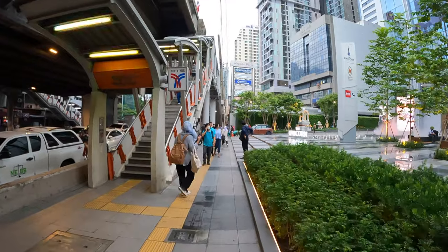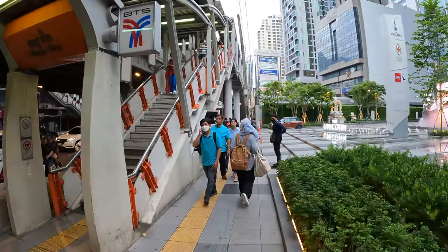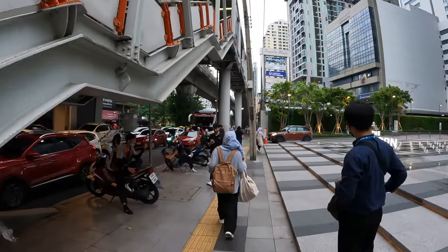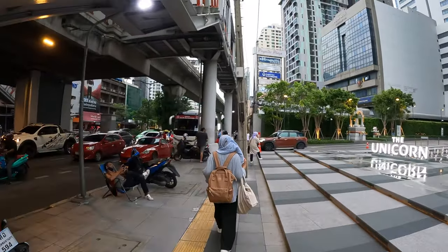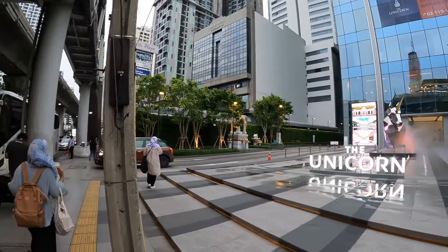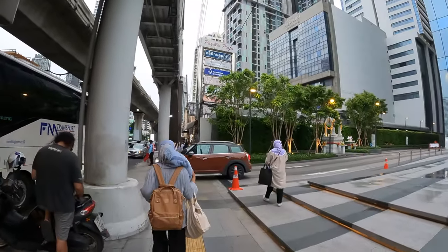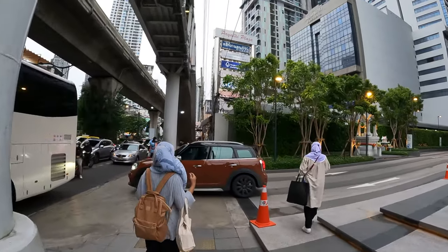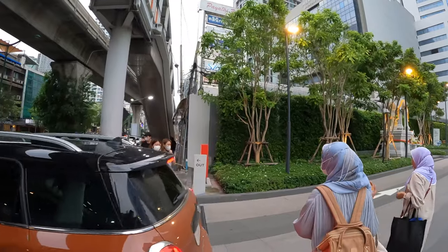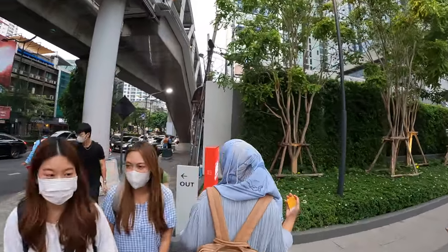Okay, but anyway, if you go over those tracks just a little bit, you can find the bus stop there to Khao San Road. But we want to now go back the opposite direction, because there is another option if you want to go to Khao San Road area.